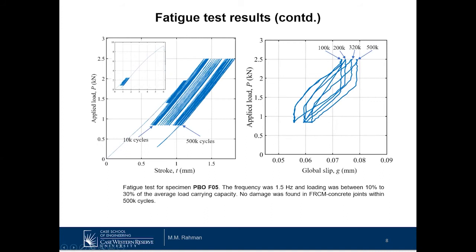For a closer look at the fatigue cycle, here on the right, I have plotted the applied load with respect to the global slip, from the LVDT readings. As you can see from a close look at the 100K, 200K, 320K, and 500K cycles, there is little to no change in the stiffness, so basically no damage in the bond.